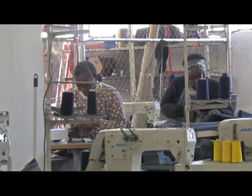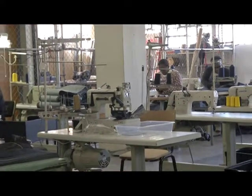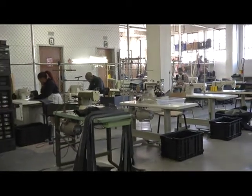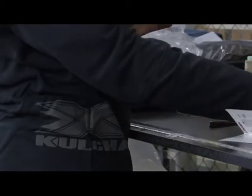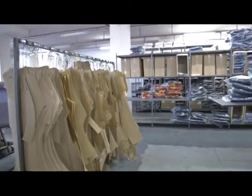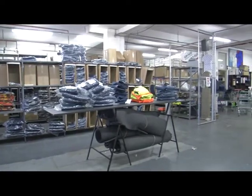So we introduced a policy that said to people, if you buy one of our garments and you have an accident in it, you can return that garment to us, and if we can't repair the garment, we are happy to replace it free of charge. And we've been doing that since day one.